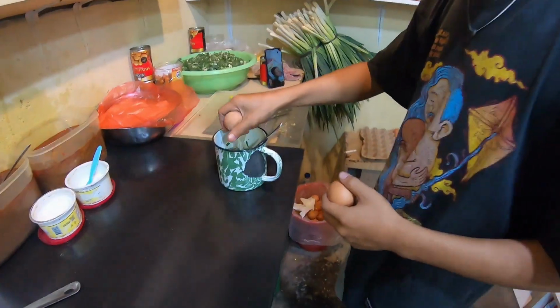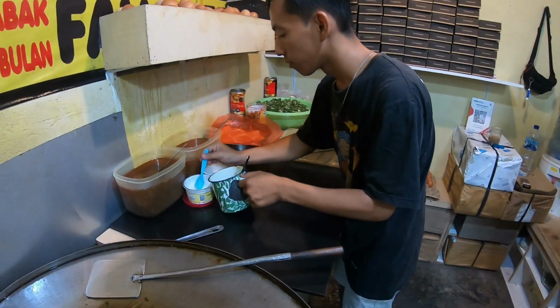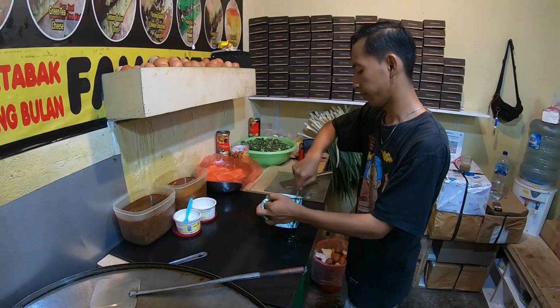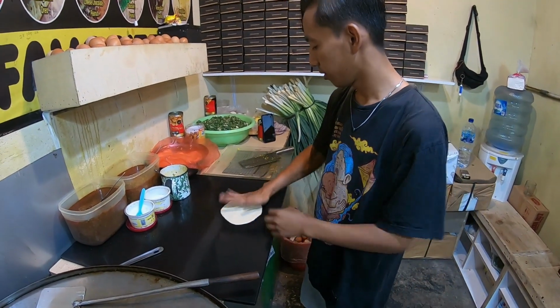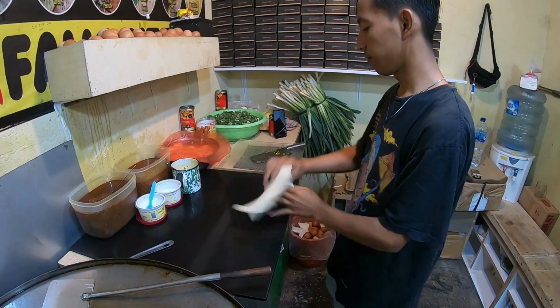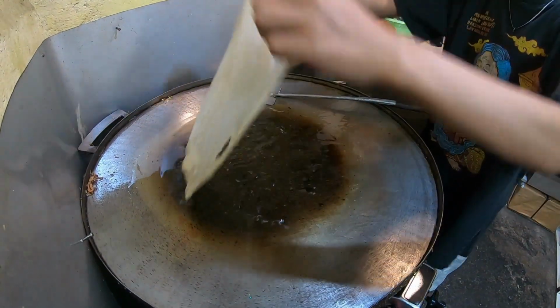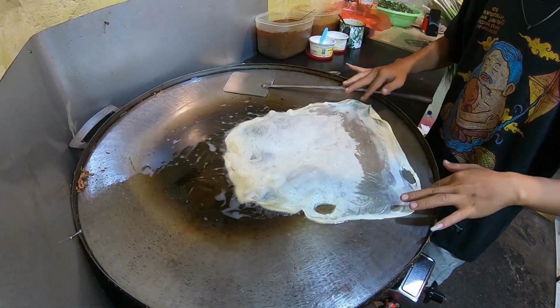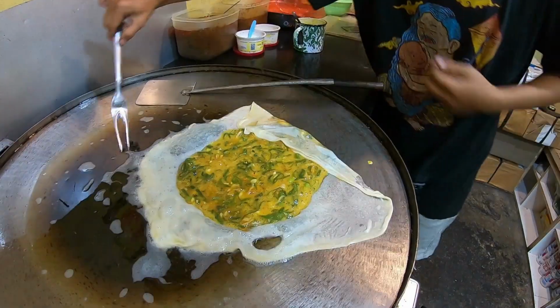Next up we have Martabak Telur, which is an egg martabak. First they got some egg, and they put some spices, and it's sort of like a curry mix with it, some chicken and some shallots. Then they get the pastry, they flap it out. It's a very oily pastry, and put it in a flat pan with a lot of oil, smearing the contents onto that, folding it up, letting it shallow fry.